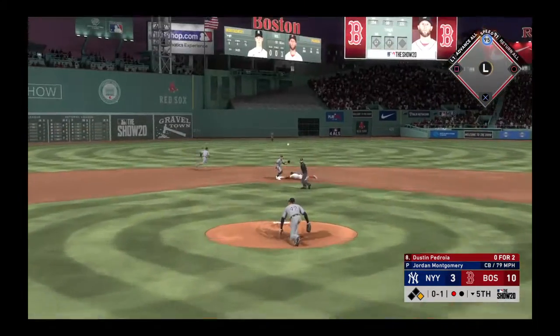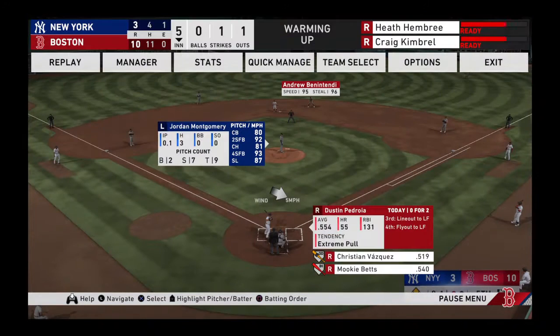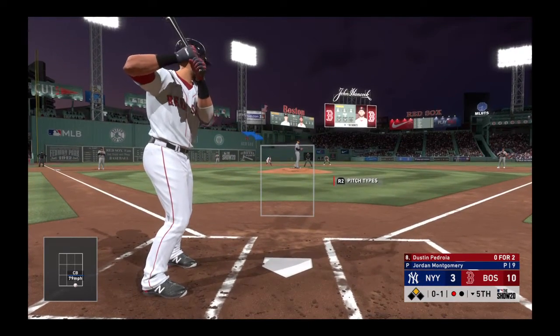Benintendi's on the move. Pitches a cold strike. The throw is not close as he's in there with a stolen base. You don't see that very often against this guy. This guy has one of the best arms in the game, but still a successful steal of second base.